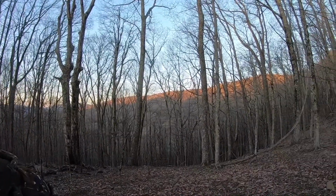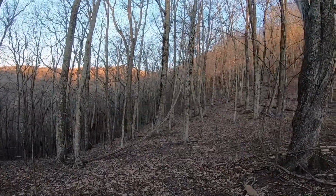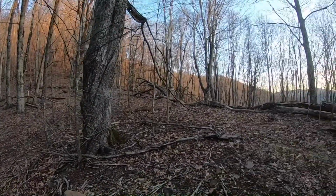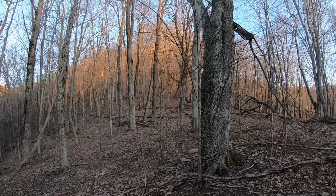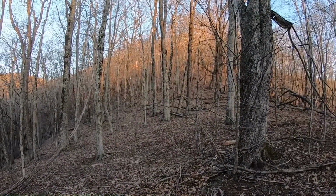But a minute ago I made a comment about turkeys roosting on steep facing ridges. And look over here. Now, to the right of the camera, right over here, we're on this flat. This is that bench. And then it goes straight up. You can see right over there at the top. And then off to the left over here, it's steep.